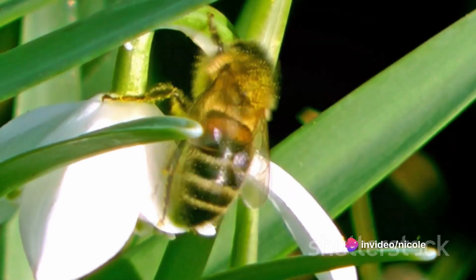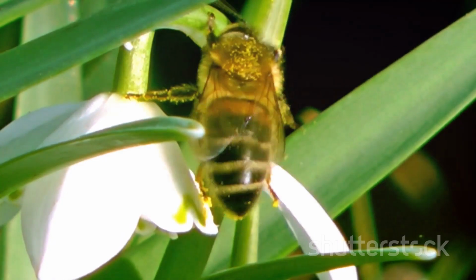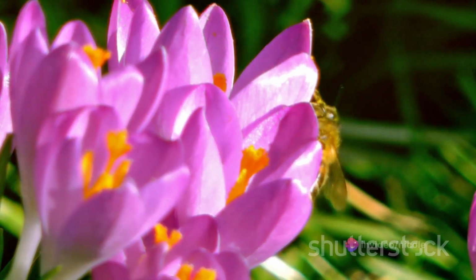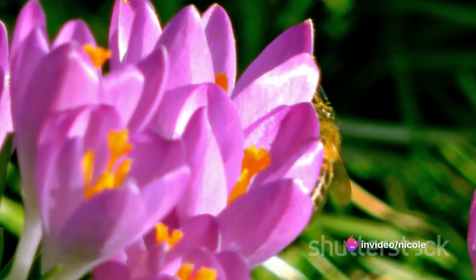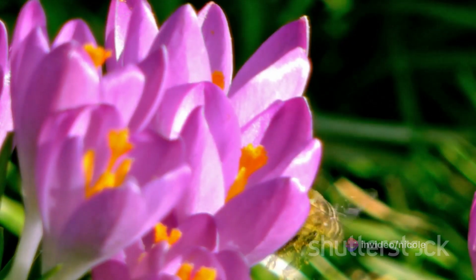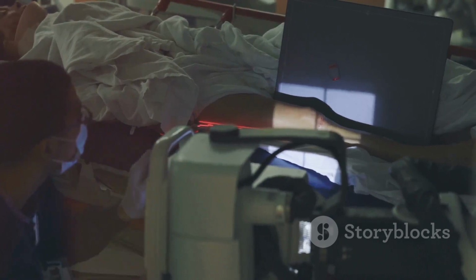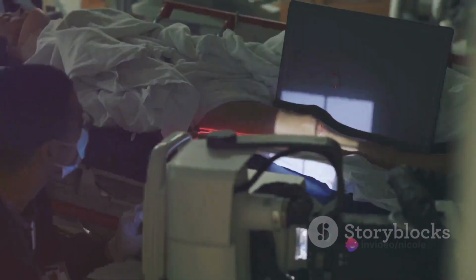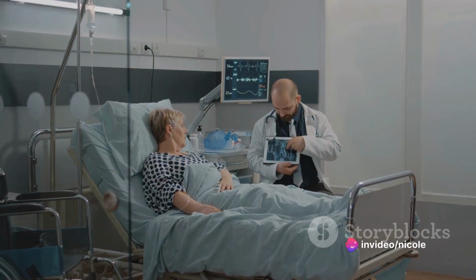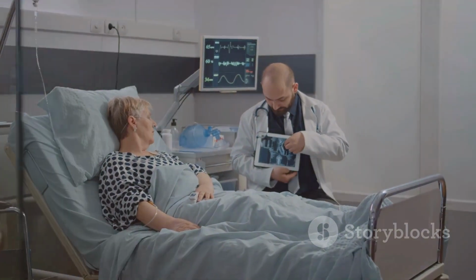But we're not the only ones interacting with UV radiation. Bees, for example, have a superpower we lack. They can see UV light. They use this ability for navigation, finding nectar and pollen in flowers that we humans simply can't see. It's like they have their own secret UV map of the world. Now, let's shift gears to the high-energy end of the spectrum. X-rays and gamma rays, while incredibly useful in medicine for imaging and cancer treatment, can be detrimental in high doses. These types of radiation can cause damage to living cells, leading to illnesses like cancer.